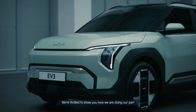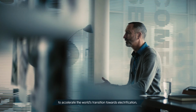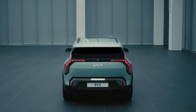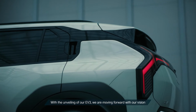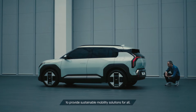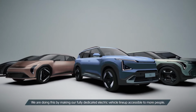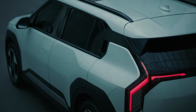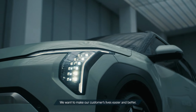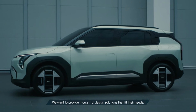To show you how we are doing our part to accelerate the world's transition towards electrification. With the unveiling of our EV3, we're moving forward with our vision to provide sustainable mobility solutions for all. We're doing this by making our fully dedicated electric vehicle lineup accessible to more people. We want to make our customers' lives easier and better. We want to provide thoughtful design solutions that fit their needs.